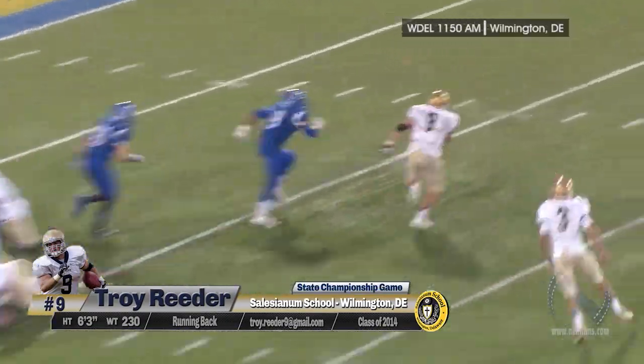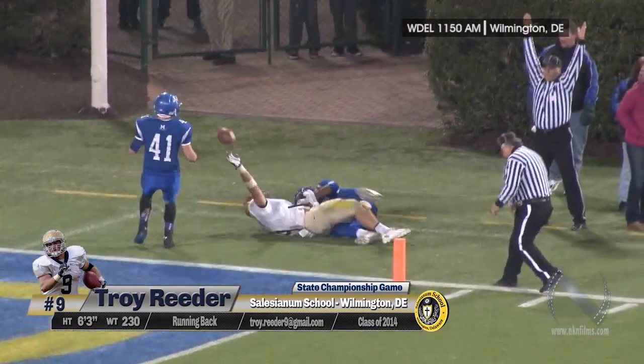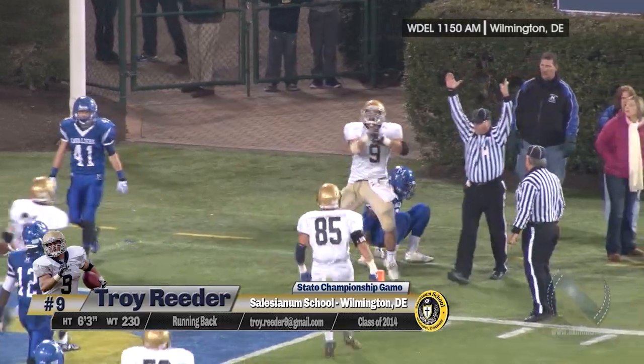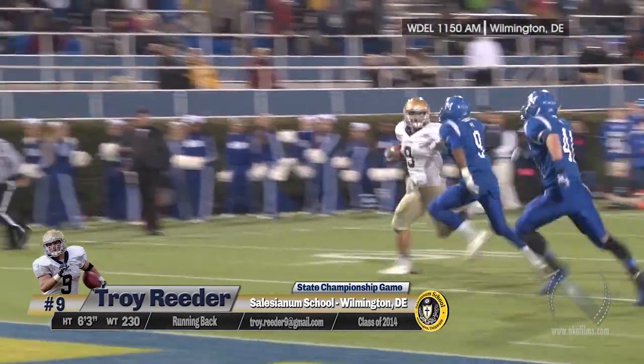Box. Here's the hand off to Reeder. He goes to the outside. He's got a first down, 10, 5, into the end zone. Touchdown, Troy Reeder. He sees the goal line. And he sees it, smells it. It does things to him. I think he salivates.